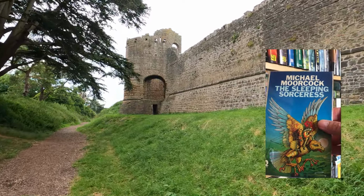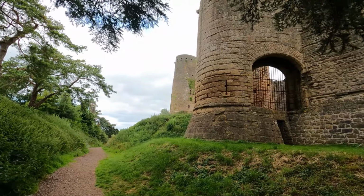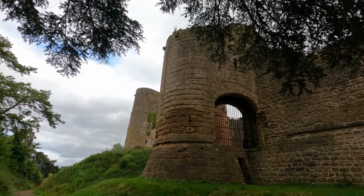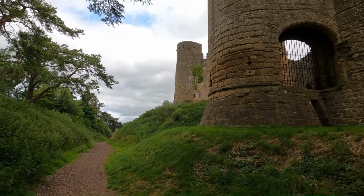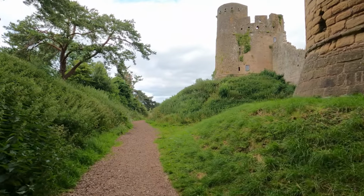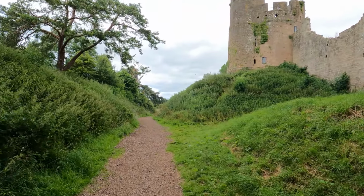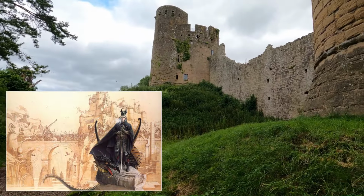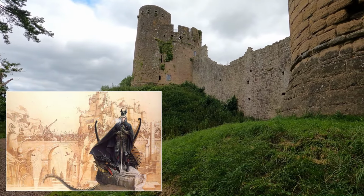So first, some background. The first Elric tale, The Dreaming City, appeared in Science Fantasy, a British magazine, in 1961. Elric of Melnibone is the anti-Conan, the slender, sickly albino emperor of Melnibone, a place known as the Dragon Isle, a place that has ruled the world for millennia.